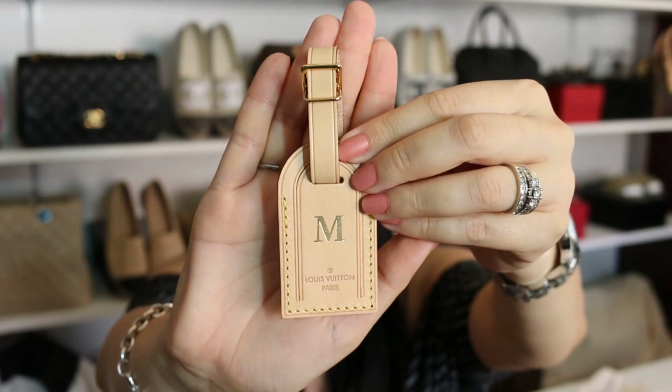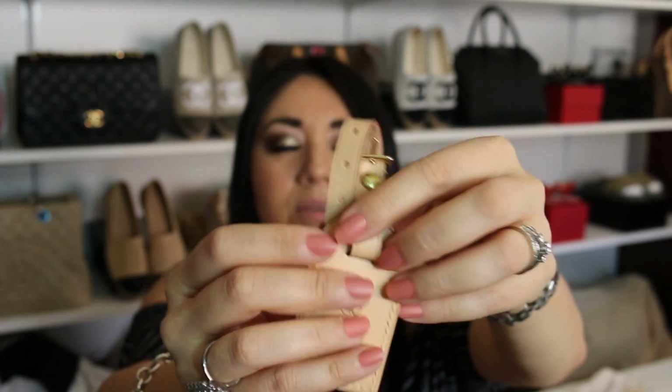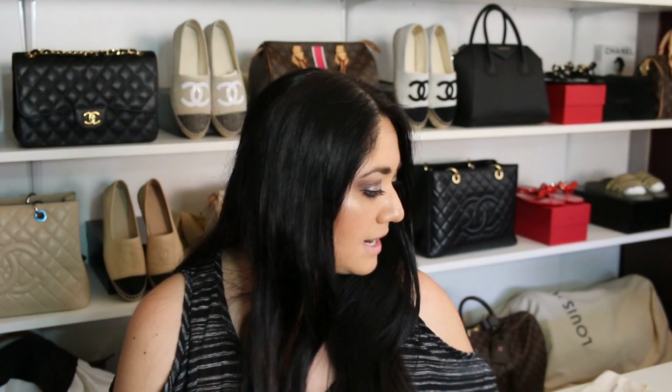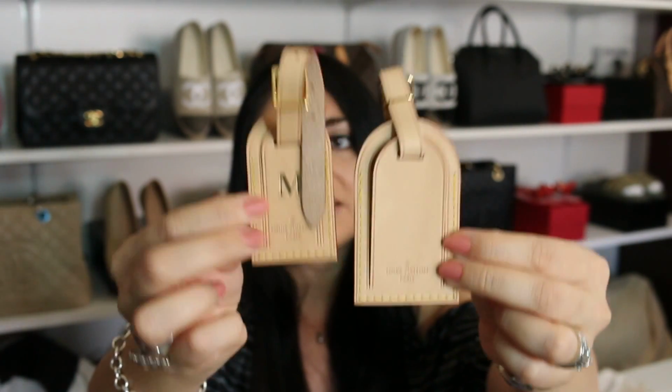The next one that I have was also given to me by a very good friend, and this is the smaller Vachetta tag. It has the M in gold foil, and she gifted this to me for Valentine's Day, and there is the stamp for the Chinese New Year. So I love that. And just to show you the difference in size between the regular Vachetta, this is the large size and this is the small size. When you go into the store, you can ask for either the small or the large. Some locations will have them and others won't.